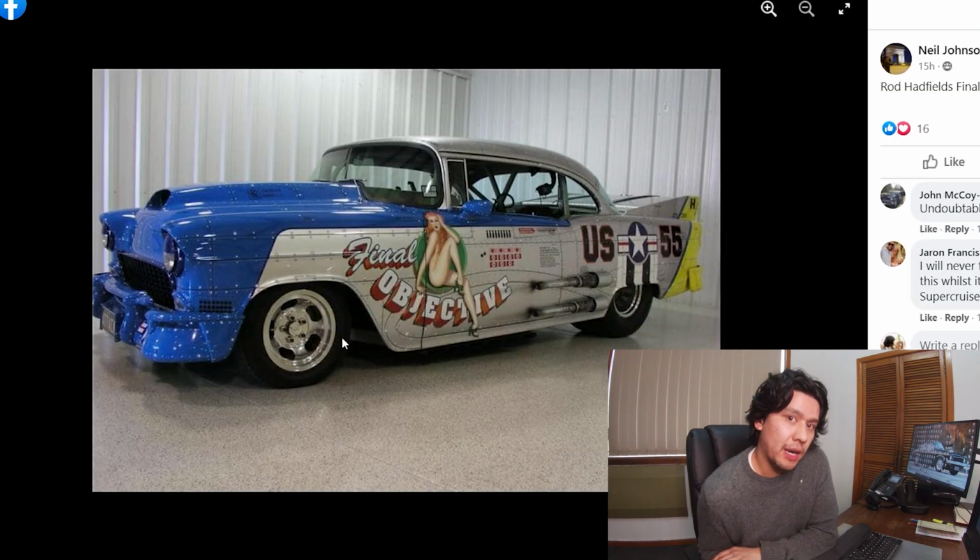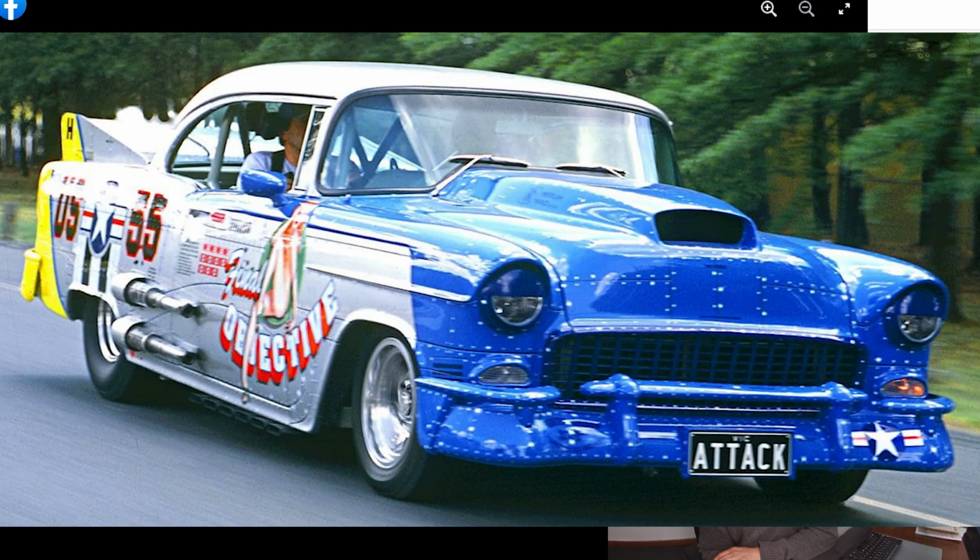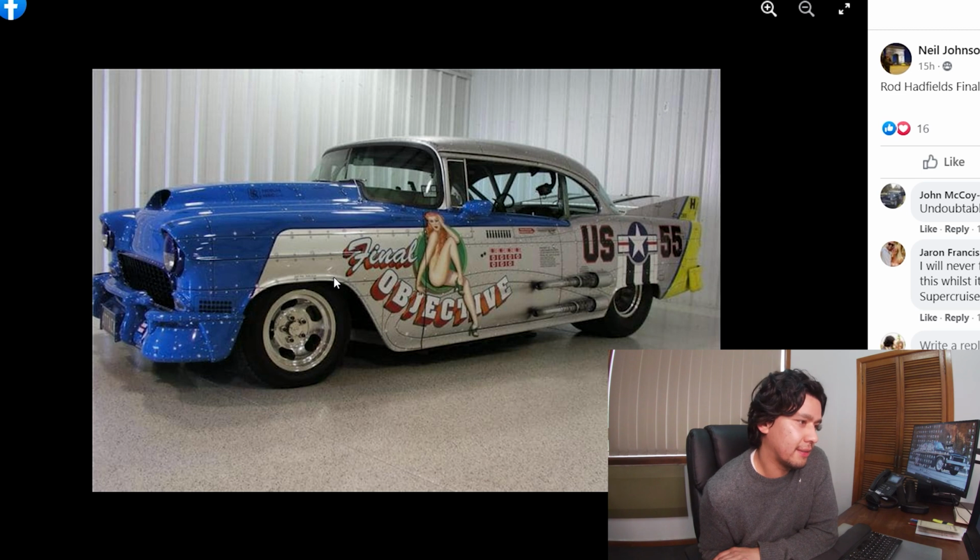Another famous builder in Australia would be Rod Hadfield. His car, Final Objective, I believe, is living in the United States. Mate, I think this car deserves to be living in Jay Leno's collection. This thing's absolutely amazing. I'm just talking straight off the top of my head.